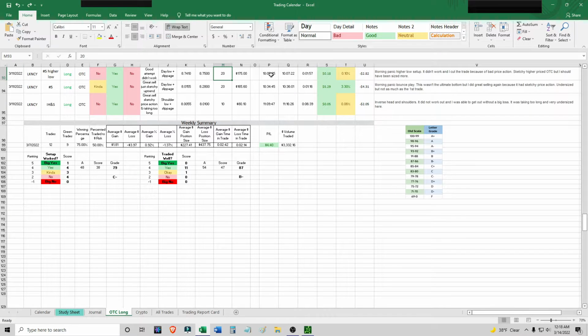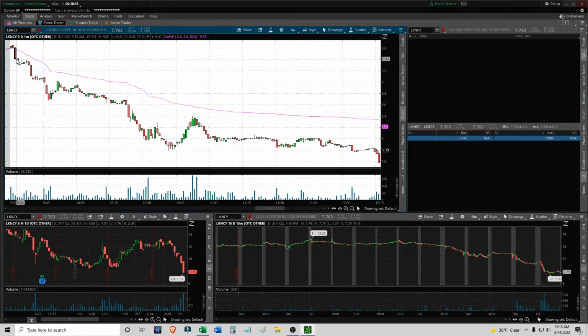But let's see, 10.05, again, I was in at 8.74. 10.05 was right here, 8.74. So I was in right here at 10.05, and in theory this was a morning panic bounce play. Dropped from this level right here, from the $9.66 level to $8.70, so about $1 of a drop. And again, the goal is VWAP. It did make a move from this 870 level to 902, but not the cleanest.